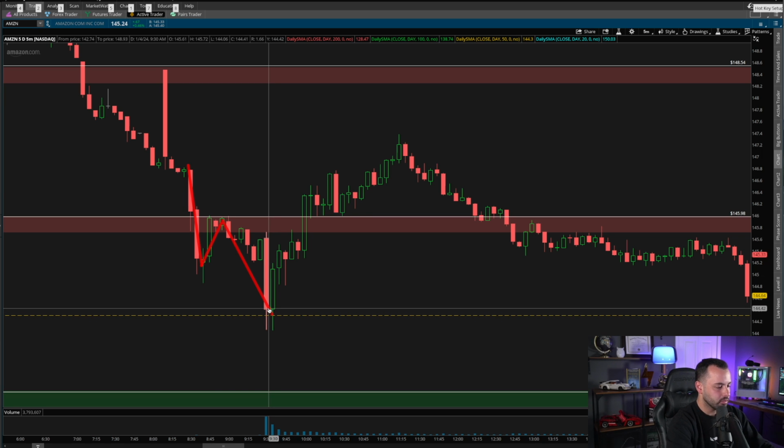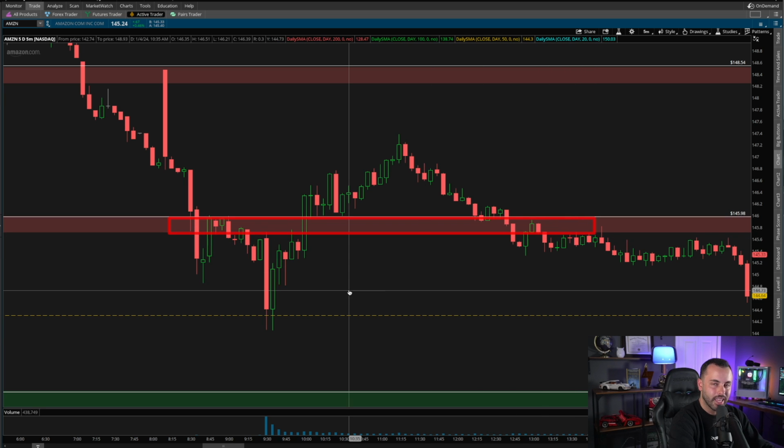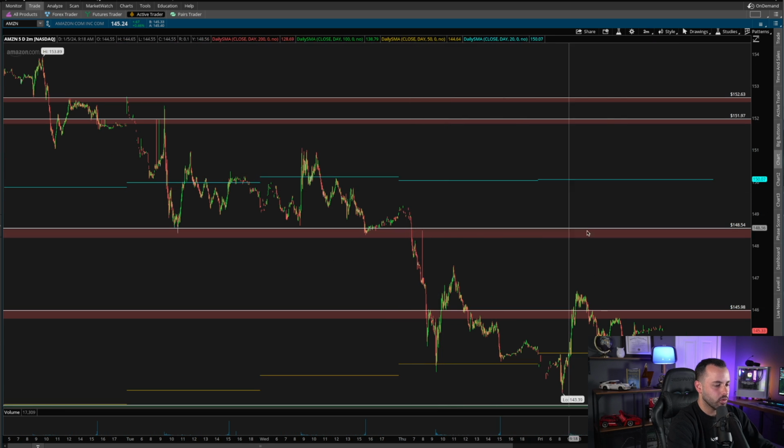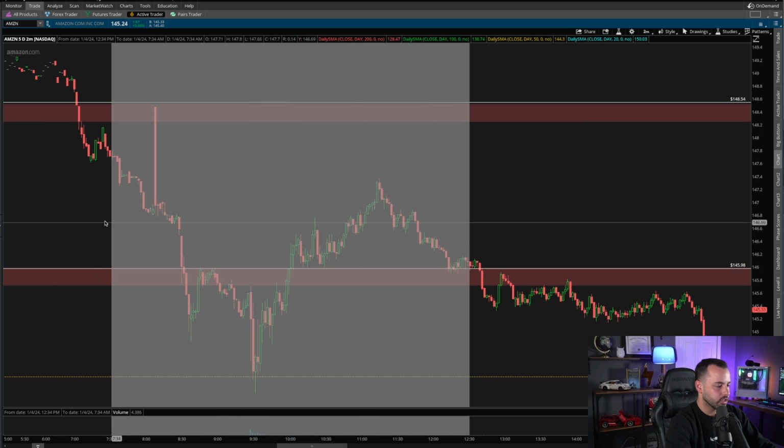So when we came into market open, I was looking for Amazon to come back up, reject that 146 again, and come back down to the downside, right? So I was using that 146 level as my supply level, as my key level to play shorts off of. Now I got to go down to the 2-minute chart so we can really go into detail about what my thought process here was during this trade.